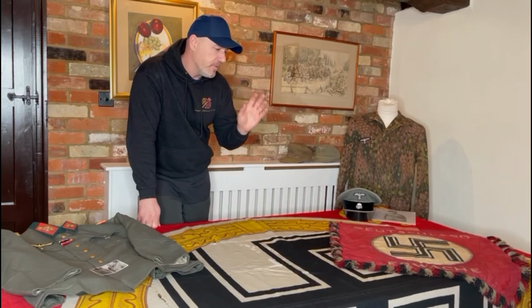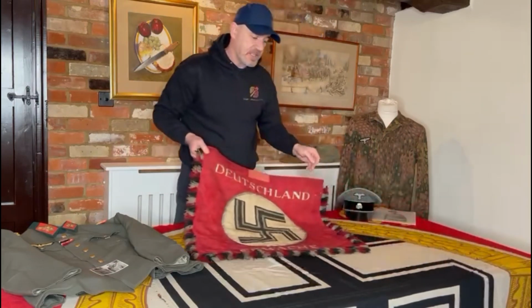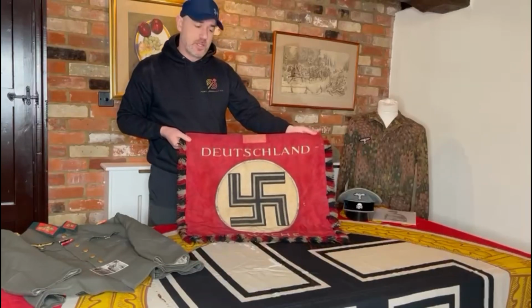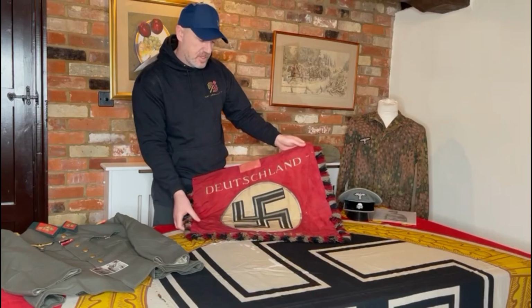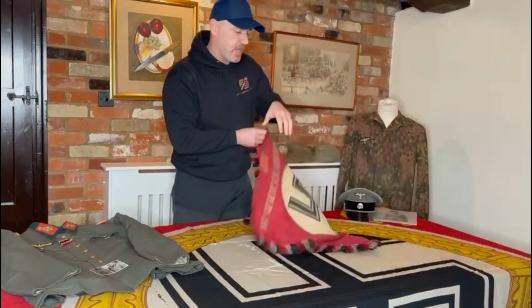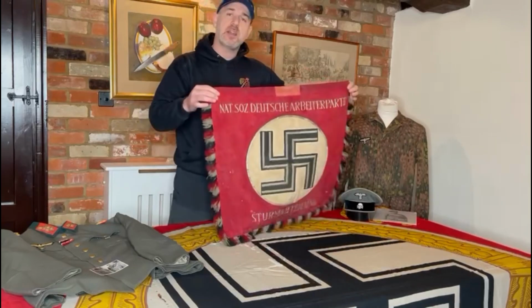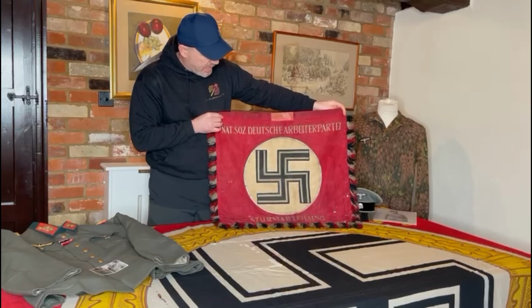And moving on from that, there's another flag here which is already on our website. Now this is instantly recognisable as the Deutschland Erwache standard. This is the standard that is carried on parades by the Allgemeine SS. You see it with its banner top and usually its box as well below it stating which area it's from.